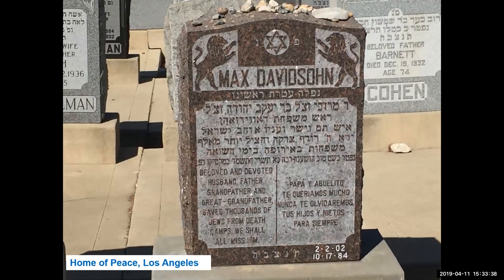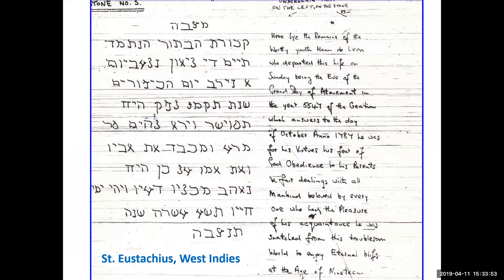This was a three-language one. Most times, it's two. In most cases, they put the native on one side, Hebrew on the other. So this was in Los Angeles, the Home of Peace Cemetery. From the West Indies, same thing, Hebrew left, native tongue on the right. Then we have synagogue records that have been included.